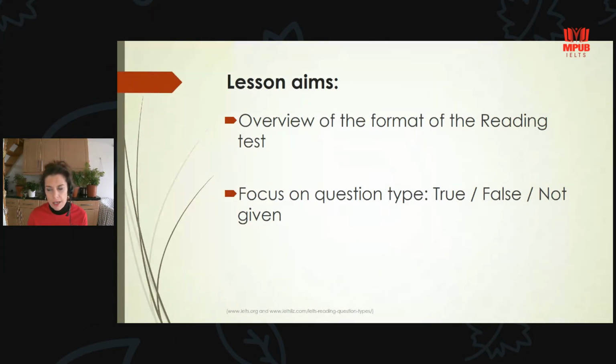There are, as we will find out in one moment, a lot of different task types in the IELTS exam. We're going to focus on one question type today. There are so many, and I think this is part of the issue as well with the IELTS exam. There's so many different types of questions that you possibly could be asked, and that unpredictability is something which doesn't really help your confidence, or actually the way that you approach the exam.